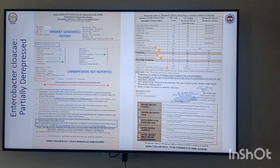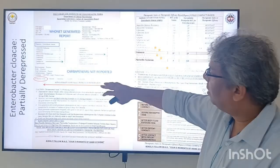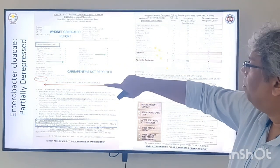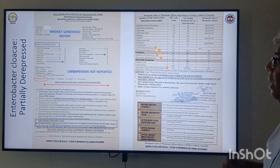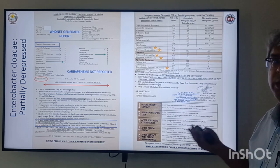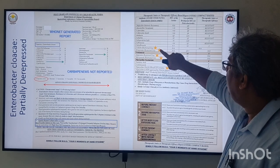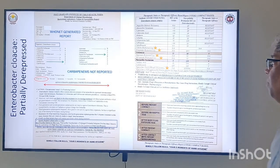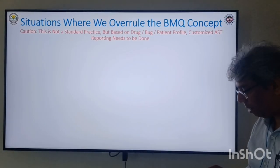This is again an HMIS based report from a previous institute showing Enterobacter cloacae that was reported in September 2021, where it is a partially de-repressed strain, resistant to third generation cephalosporins and also resistant to cefepime, but susceptible to piperacillin tazobactam and gentamicin. We did not report carbapenems because carbapenems are known to further increase the problem and induce carbapenem resistance also. So in this breakpoint to MIC quotient report that we made, we did not report colistin, we did not report ertapenem, we did not report any other carbapenems, and we reported just piperacillin tazobactam and gentamicin, again with a slow three hour infusion for piperacillin tazobactam. So we can use all these as carbapenem sparing strategies.